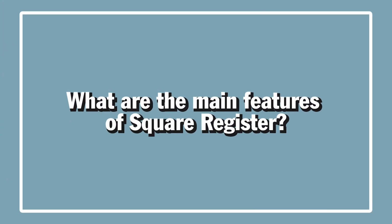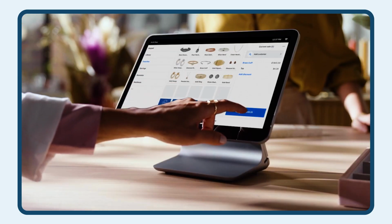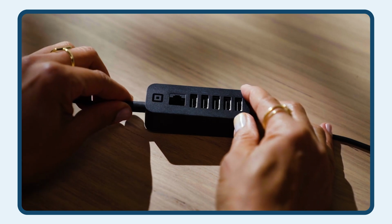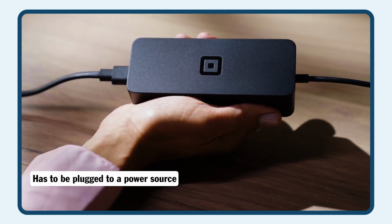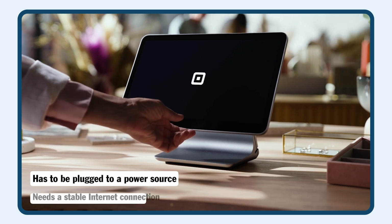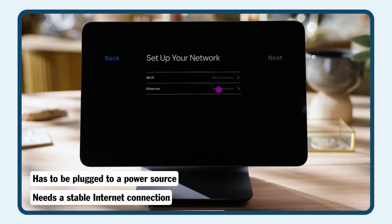All right, so now we have kind of the physicality of it. What are some of its main features? Can you expand on any of those? It is a countertop point of sale system. So one of the main things to keep in mind is it does need a consistent power source. It is a device that you keep plugged in at all times. And it does need a pretty stable internet connection. So those are definitely two things to keep in mind when thinking about your setup.